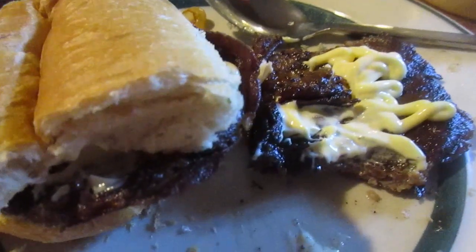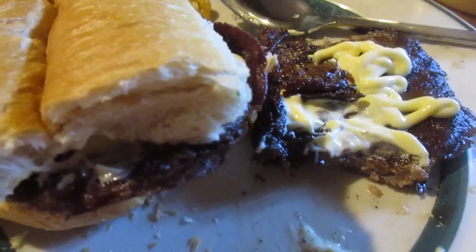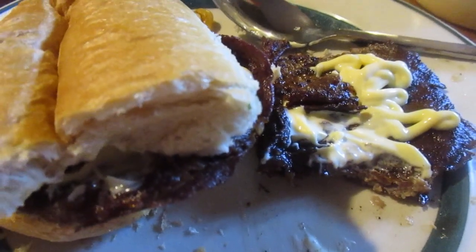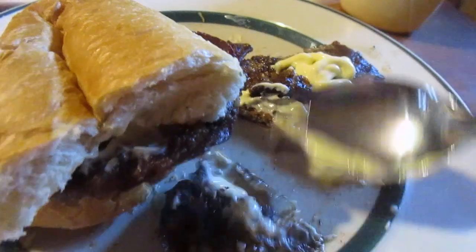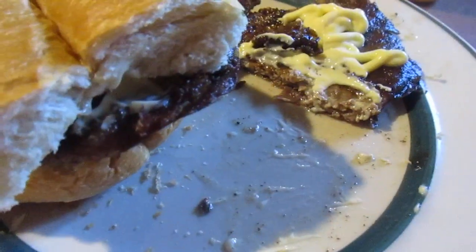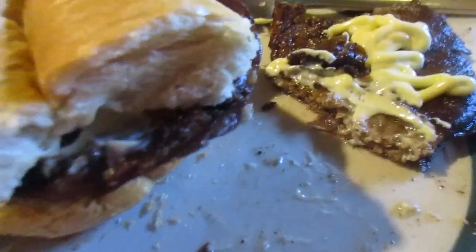I want to try the Japanese mayo that Demonic Produce sent me because, yes, I've had Japanese mayo before. I said no, I haven't. I thought it was just the same, but it's a little bit sweet. It's fantastic. That's a 10 out of 10 right there. And I'll probably put this in a hoagie roll too. Really good.